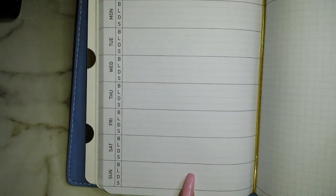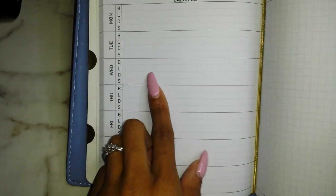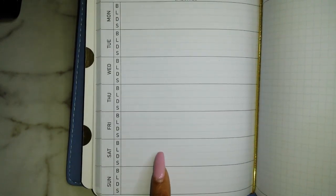I'm going to use washi tape to decorate that part and then write down things that I have to do for that week concerning the blog, the newsletter, and the YouTube videos. This would be specifically for the blog. Saturdays would be for YouTube as well as the newsletter. And then Sundays are my day off because I'm in church.